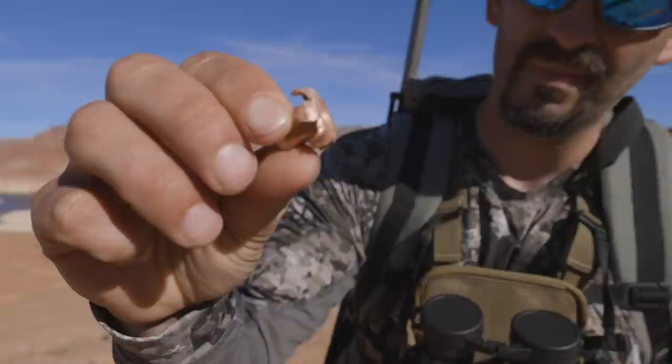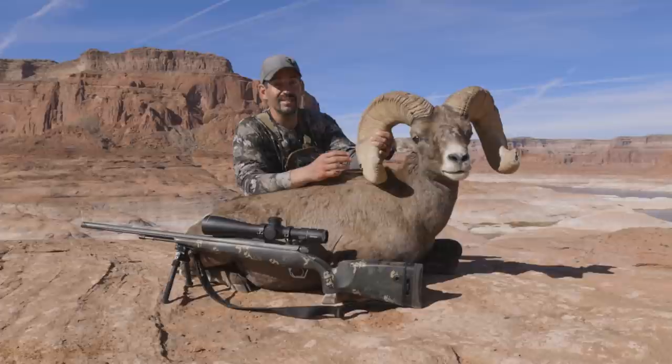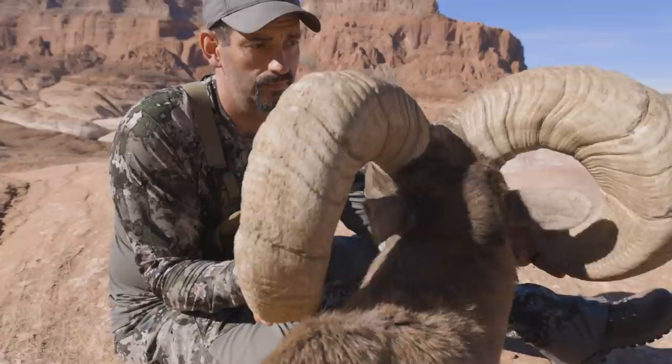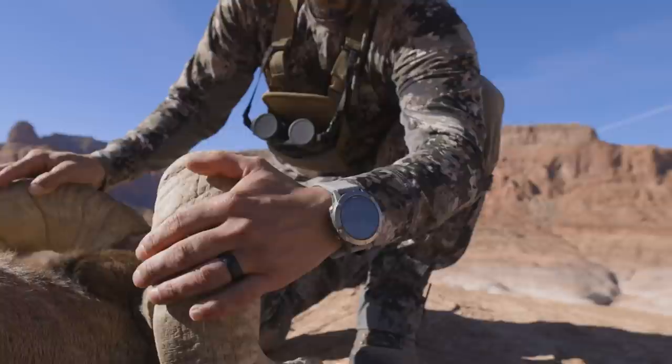Well, we just got this ram set up for pictures, and as you can tell, he is an absolute stud. This was an amazing time here on the Navajo Reservation. They've got some absolute great rams. One of the main reasons I was so excited to come to the Navajo Reservation to hunt was because of rams like this. But rams like this were possible because of all the conservation work that they've done here in transplanting different groups of sheep all over the reservation. And as you can tell, obviously it's working.